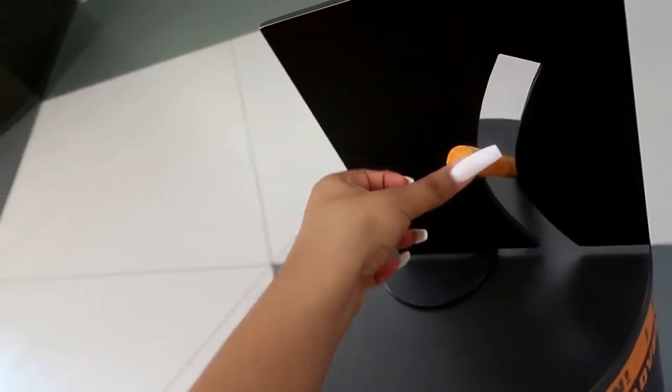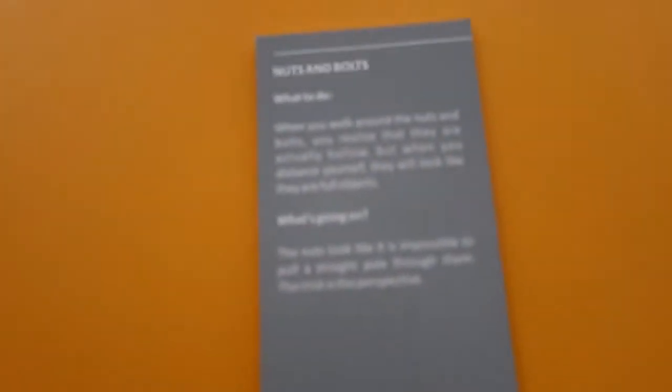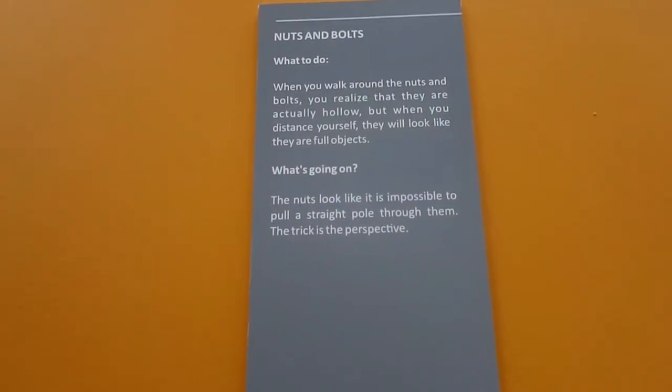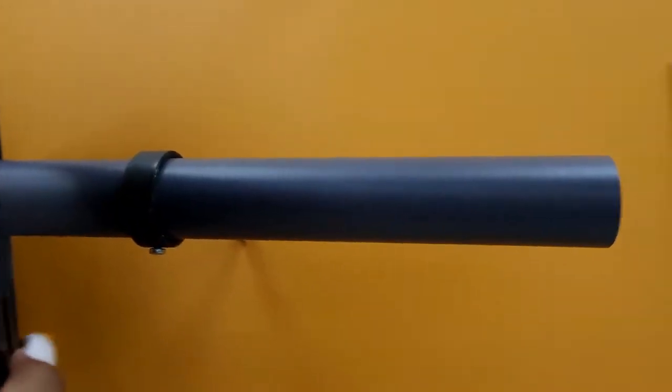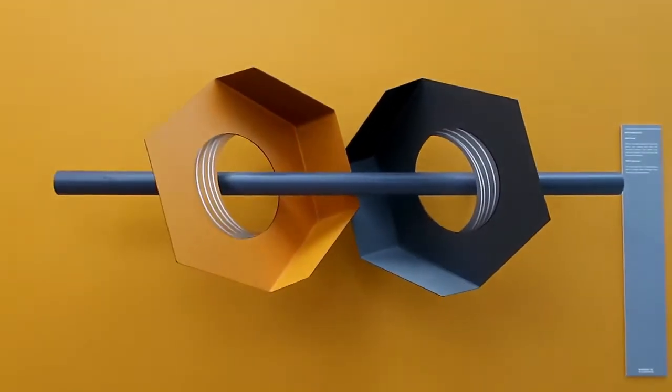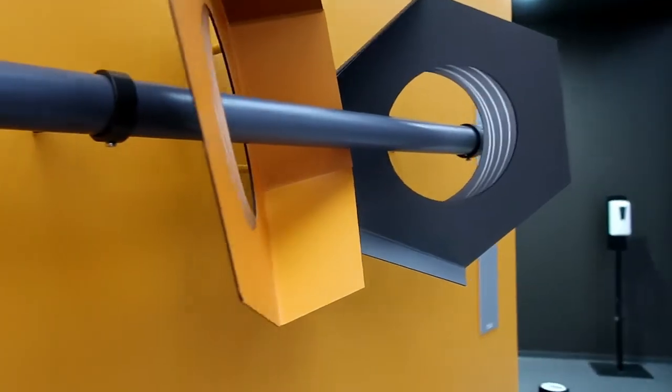Okay, what am I doing? All right, you guys, I didn't get this one. Alrighty, what is this? Y'all, look at this one. Oh, okay, that's interesting. Nuts and bolts. What to do: when you walk around the nuts and bolts, you realize that they're actually hollow. When you distance yourself, they will look like they are full objects. I'm so confused. And then when you turn, I guess so. Okay.